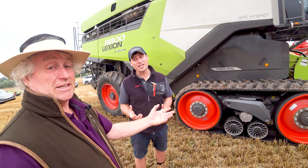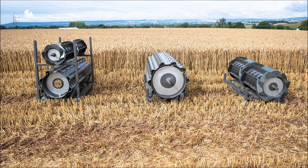And then the impeller, the feed drum to the rotors, is 57% larger as well. So hold on, 57? Yeah, so it's a lot bigger than the previous generation. That's quite a bit bigger. Purely to handle more material. So we've got a larger drum, larger concave.